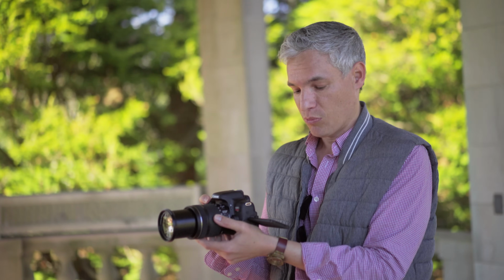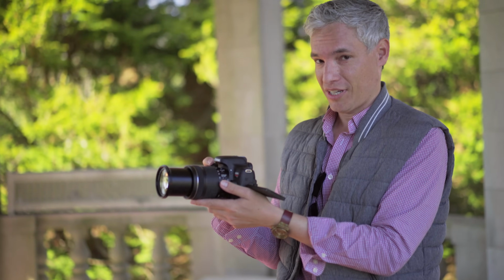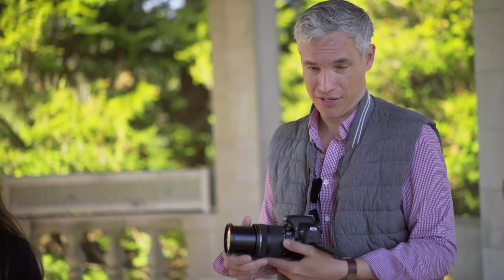Now I'm testing out the Movie Servo AF, the focus tracking capabilities of each of the three cameras. The 70D has always been good at this. One of the differences between the T6i, this one, and the higher-end T6s is the ability to track moving subjects during recording. And so far, I gotta say, the T6i is not doing a good job. It's just not tracking her face, even though I have to repeatedly press the shutter to get it to refocus. Yeah, that's not good. So let's try the T6s.